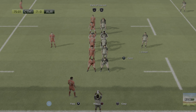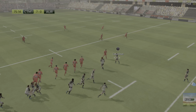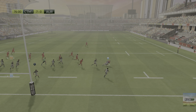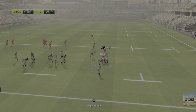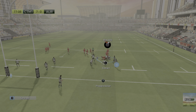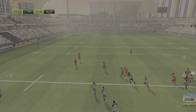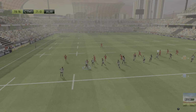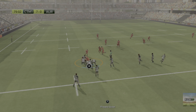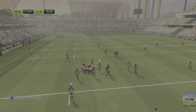So it's a full 7-man line out. The ball well taken. He gives the ball. They set up a ruck. Turnover ball. He decides to kick it. So safe under the high ball. There's not a great deal of support there. They still control the ball and can go wide.